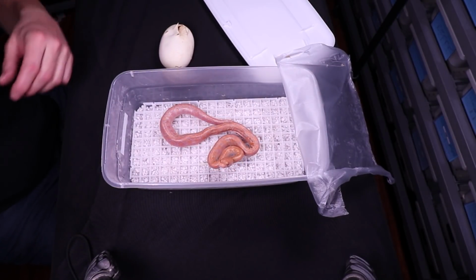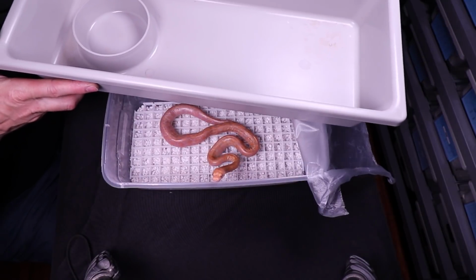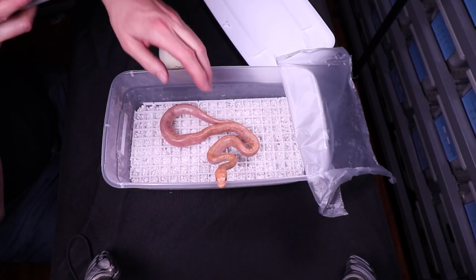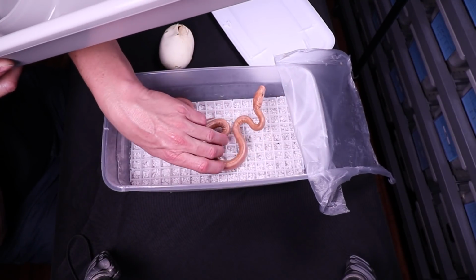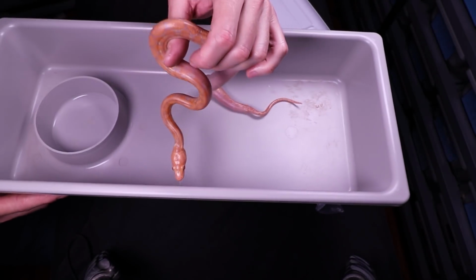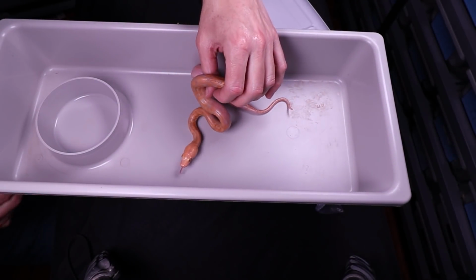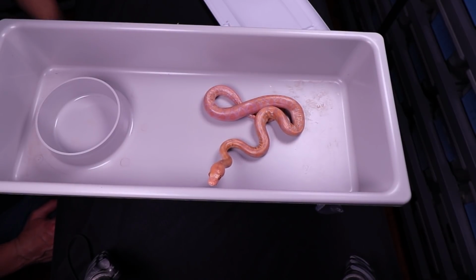So I actually pulled out one of my hatchling tubs. So this is the tub, if you can see it, that I have for my hatchlings. Hey buddy, how you doing? You're not gonna bite me, are you? Yeah, these guys, a little bit feisty. I know boas can be really feisty when they're young too. You really have to tame them down a lot. But look, he's got plenty of room in there. He should be okay in my hatchling rack.